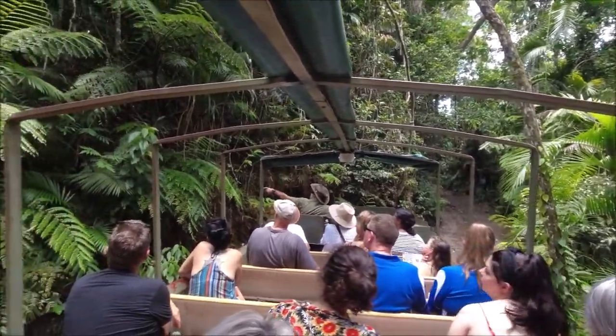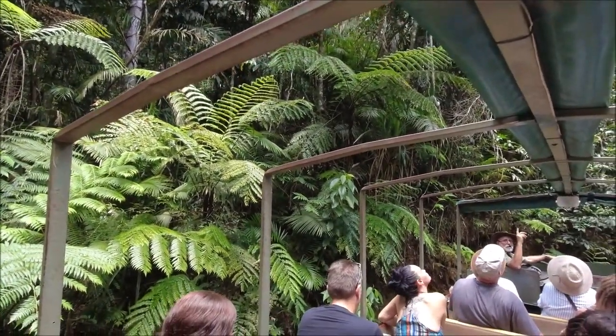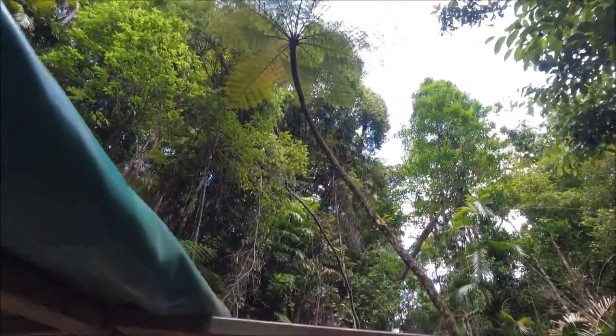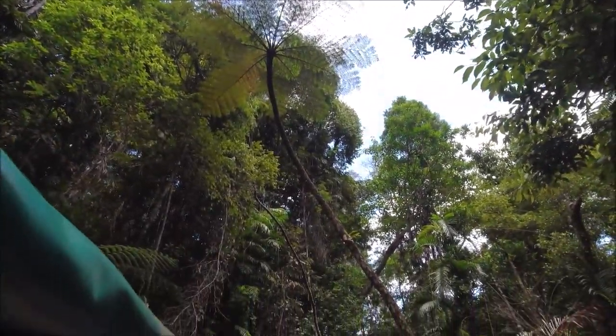These ones with the thin dark trunk and the dark leaves. They're called black tree ferns or Rebecca tree ferns. And this one up above us is called the giant tree fern. So giant tree ferns grow all up and down the east coast of Australia and in New Zealand, but they don't get as big as this down south. They need the extra rain and sunlight that we get up here to get so big.